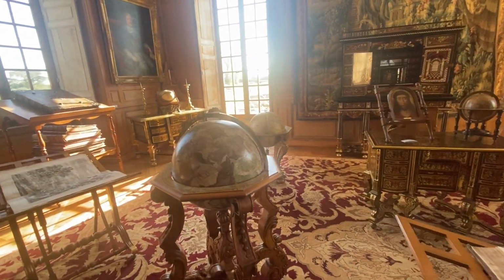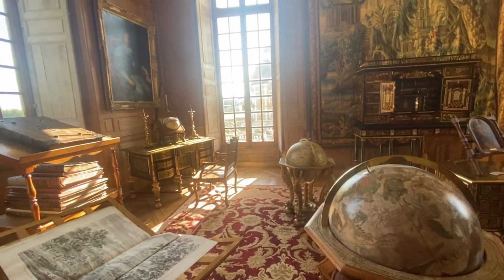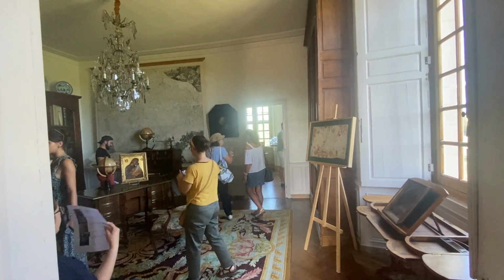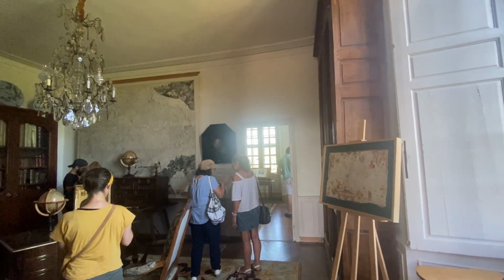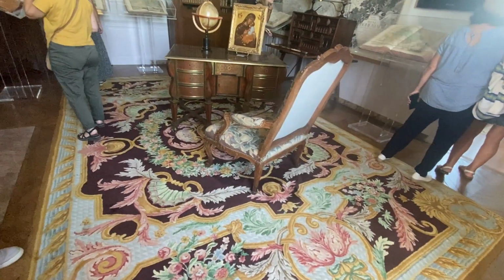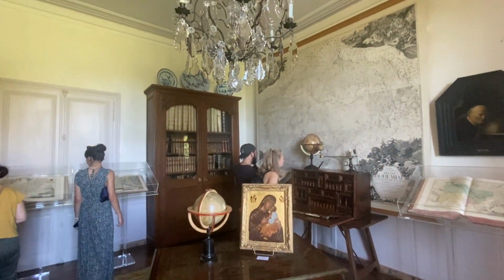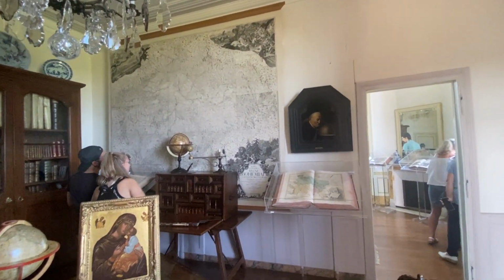There are also some old treasure chests, Spanish treasure chests, dispersed throughout various different rooms. There is also an old prayer book which dates back to 1470 and which is on display in the study area. So since 2004, the current owners have put all their energy into bringing the castle back to life and restoring its original splendor.